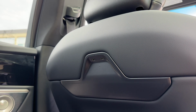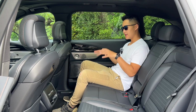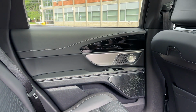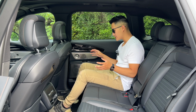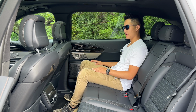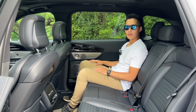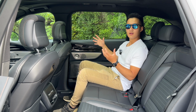Now for second row features, you get some USB ports here, you get a huge panoramic sunroof, as well as these heated leather seats that you can recline as well as slide forwards and backwards. One gripe that I have with the interior is that for the carpet mats, there are no hooks to tie them down, so I can just push them forwards and backwards. It doesn't feel very premium, let's put it that way. But in terms of interior colors, you do get a few options. However, if you opt for the Jet Appearance Pack, you're limited to an all-black interior, including this very beautiful black headliner.